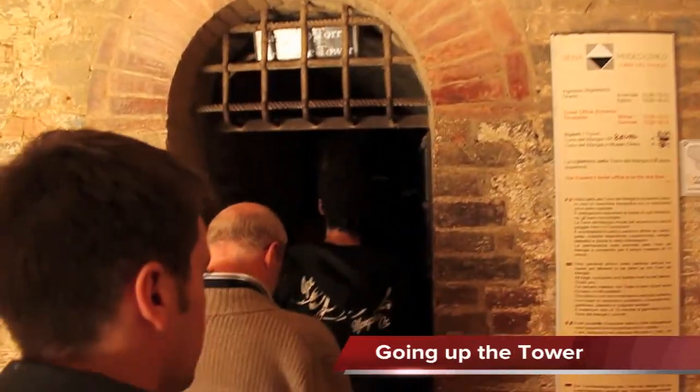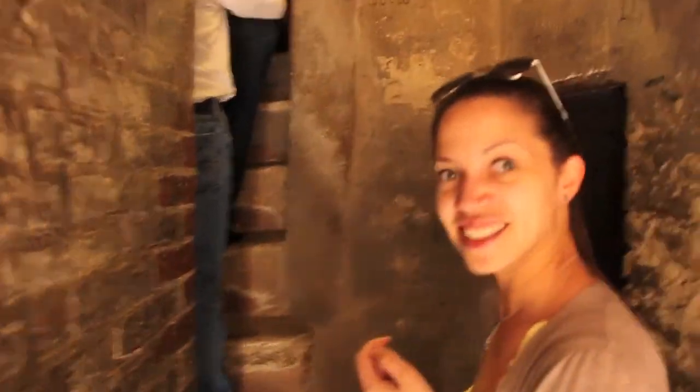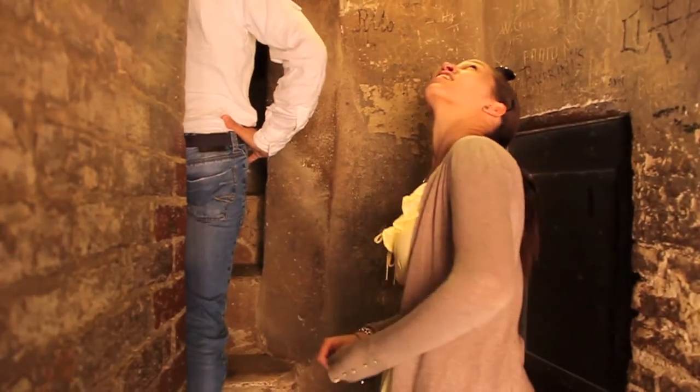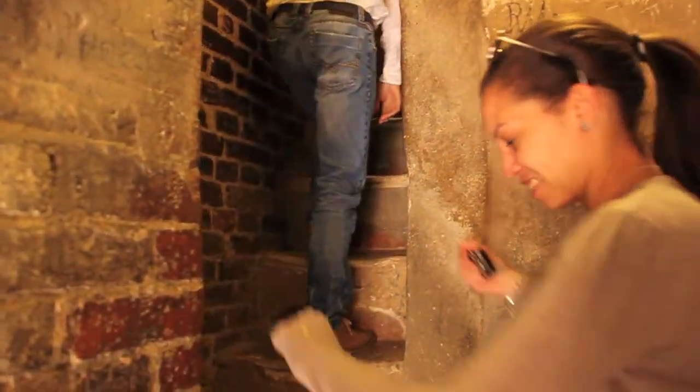Entrance to the Torre. We're allowed to go in because it says Avanti. Yeah, this bit's really narrow and then it opens, so fear not. This is the bit that puts everyone off. Most of it isn't like this. So this is the Torre del Mangia. That's where we're going. That's where we've been.